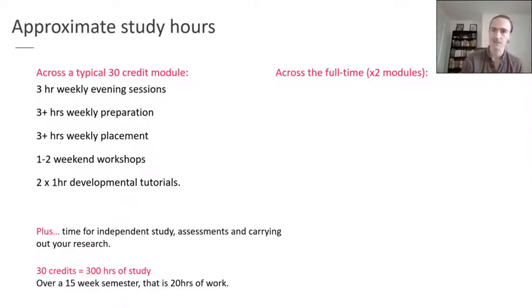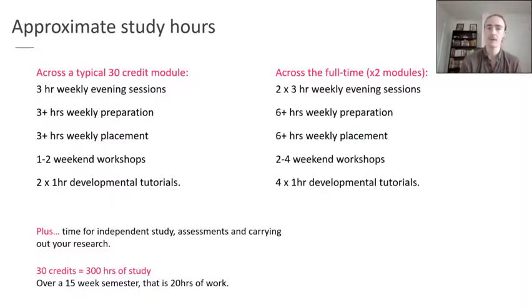It's quite useful to think about this, isn't it? So if you want to think about the full time, because that's assuming that you're taking one module, that you're doing the part-time version of the course, basically, you can just times that by 2 and you get the full-time course because you're taking 2 modules at once. So that means 2 3-hour evening sessions a week, which is 6 hours. You double that up to 6 hours plus of weekly preparation and follow-up. You'll be doing 6+ hours of placement time a week, and then again between 2 and 4 weekend workshops across the whole 15-week semester, and you will again be eligible for twice the amount of developmental tutorials.